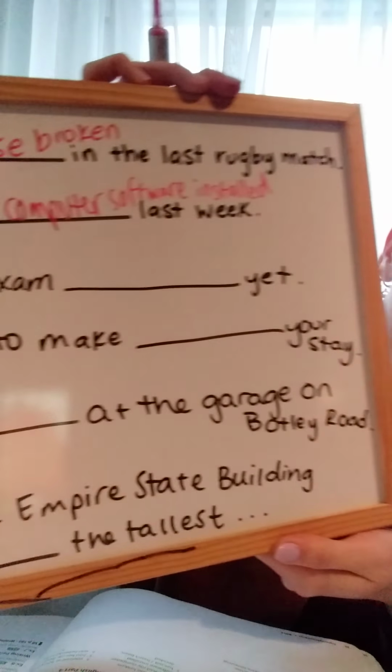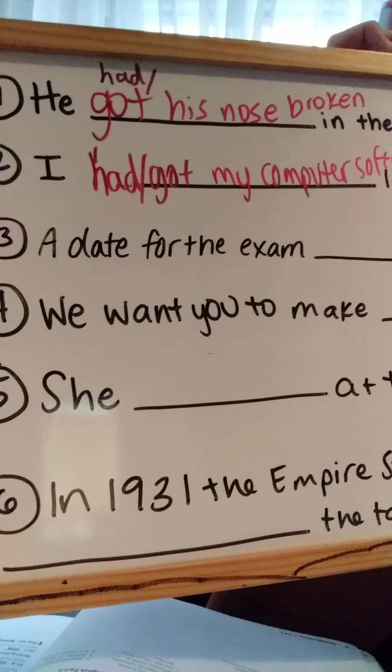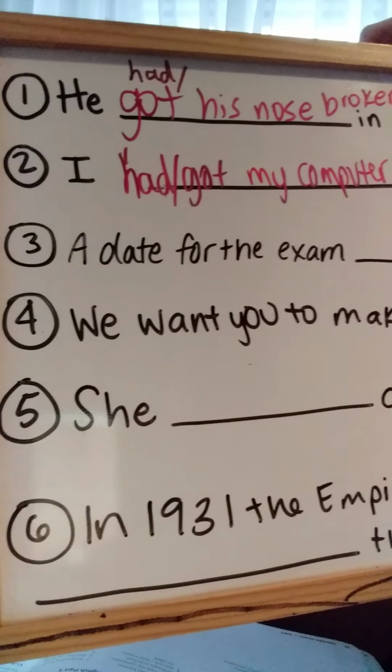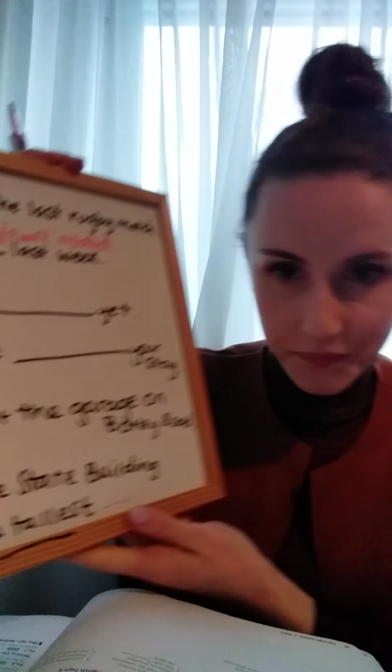Computer software installed. My whiteboard is very small, so I've written outside of the lines. That's okay though. You can read it. That's the important part. So do you see number 2? I had or got my computer software installed last week. That's the answer for number 2.